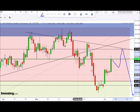So I think after Wednesday we'll probably start to see the dollar start pulling back a little bit here, as the minutes will basically show that they're starting to really consider the rate cut. That's just my anticipation of it.